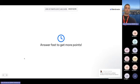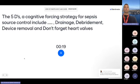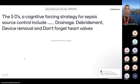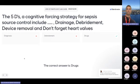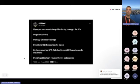Question 14. The 5 Ds, which is a cognitive forcing strategy for sepsis source control, include something, drainage, debridement, device removal, and don't forget the heart valves. What's the first D? And the correct answer is drugs. This is from Cliff. The 5 Ds has come up in Coffee and Cases quite a few times over the last few months.